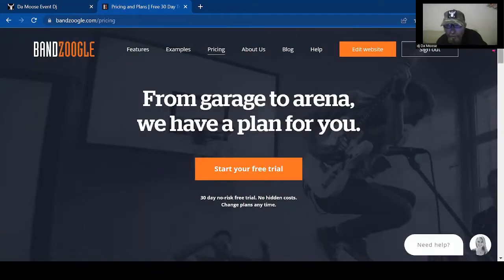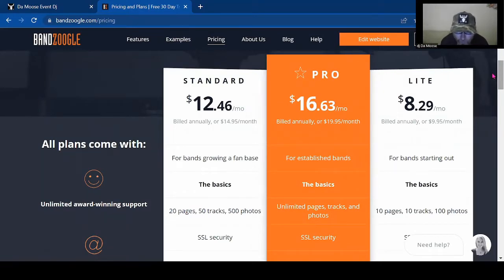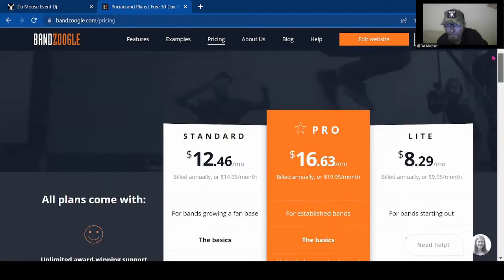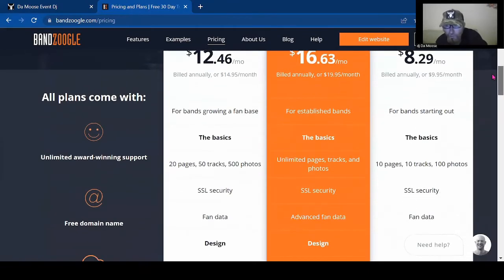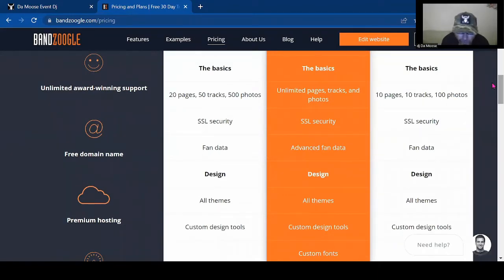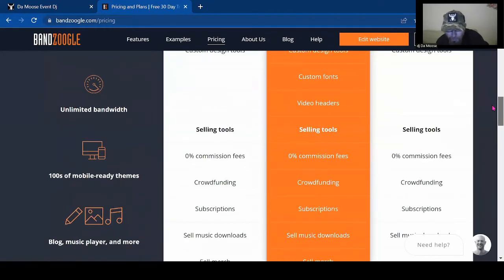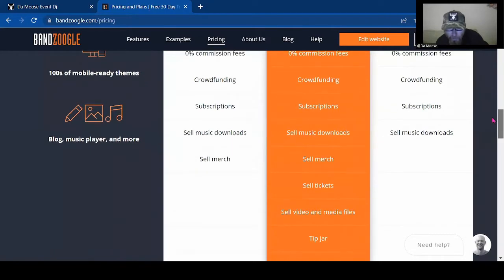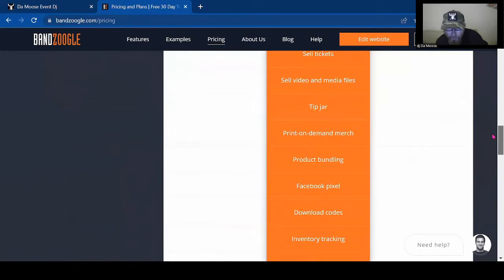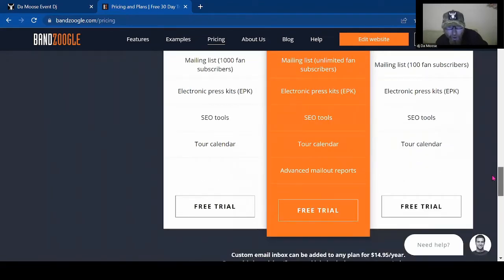You could do a 30-day free trial, and then after that, you could do $12 a month. $16 a month is what I got as a pro, and then you can do this other one, which is $8.29. It's the light. I recommend if you're going to do this, it's $20 a month pro annually, and it has everything that you would want to put on there. You can do all the themes, custom designs, custom fonts, video headers, selling tools, commission fees, crowdfunding, subscriptions, sell music downloads, sell merch, sell tickets, sell videos, tip jar, print-on-demand merch, all this stuff you could do with the $16 a month.